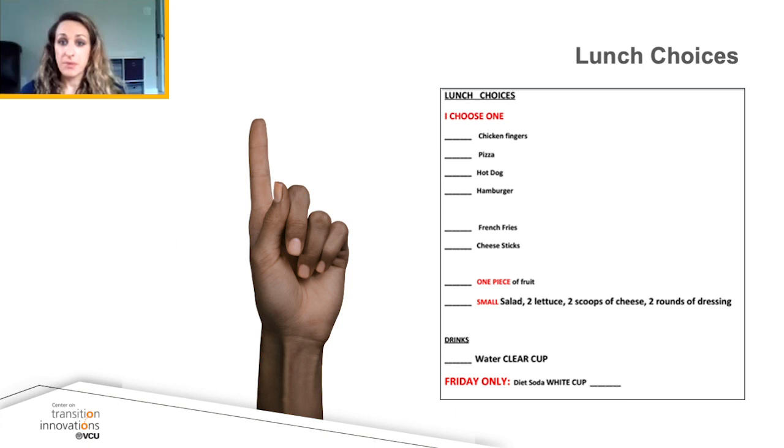So this person was getting a salad, but his salad consisted of a bowl of pepperonis, cheddar cheese, and doused in ranch dressing. And so we taught him how to build a salad, and the family really practiced this with him at home as well. So this is just another example, which you may not have thought of before, but choosing what's an appropriate meal and how to manage that independently is a really, really important work skill to have.